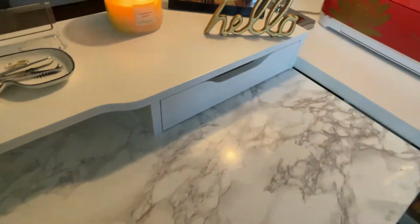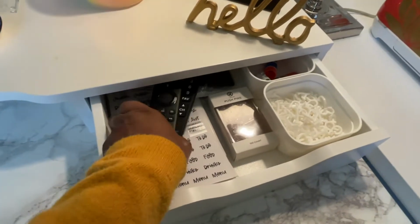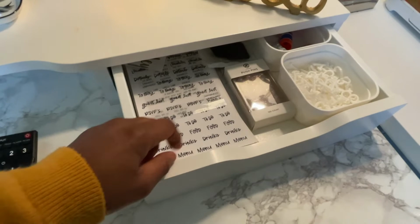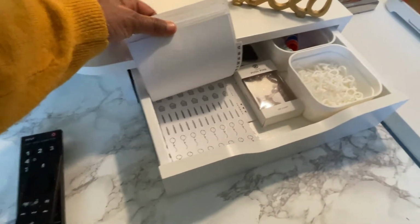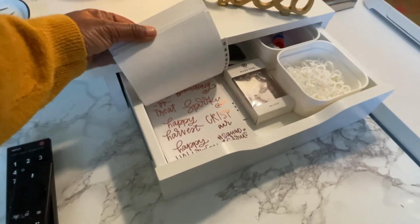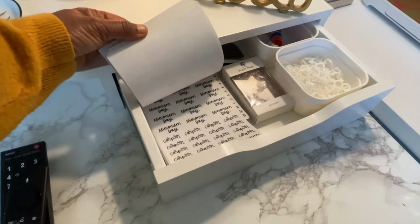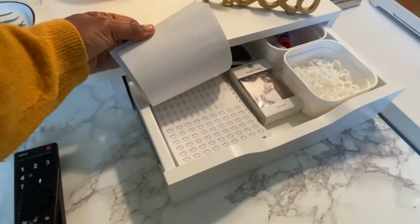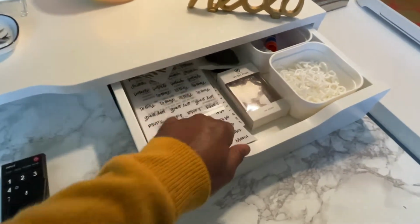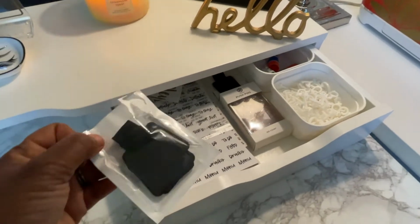All right, over here on the other side. In here I have my remote controls to my television. And then I went through my Happy Planner sticker books, y'all, which I have so many. I'm getting ready to sell them off. I just pulled out things that I know I would use, like the icons that are kind of minimalistic. And so I think that's helping me plan better.